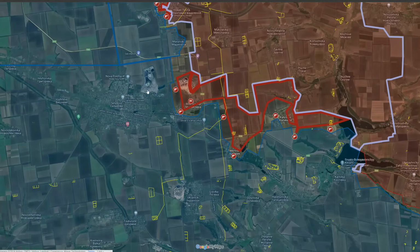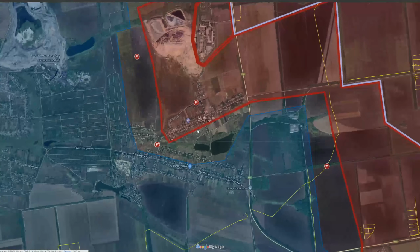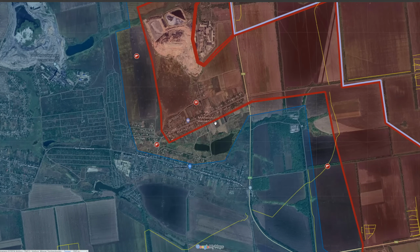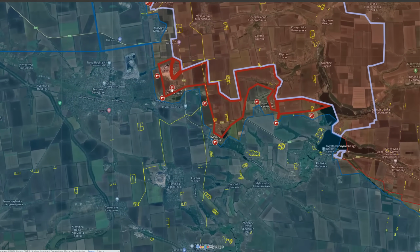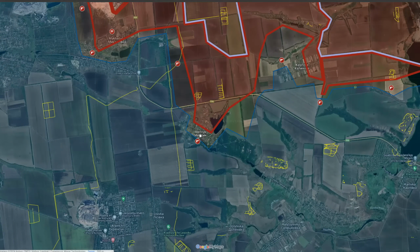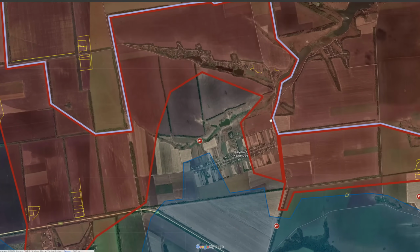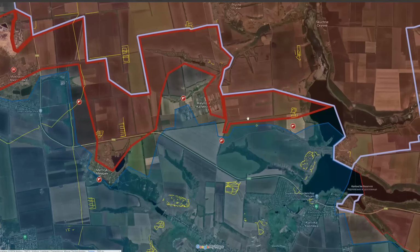The Russians have managed to capture the heights here to the northeast of Selydove, managed to capture Mikhailivka completely within a single day. They have moved on to the suburbs here east of Selydove. They've also managed to reach Memrik and gain a foothold within the village, as well as capture the fortified positions before them. They've also managed to capture the fortified positions north of Kalinove and gain a foothold within Kalinove. They've also managed to capture the fortified positions east of Kalinove.